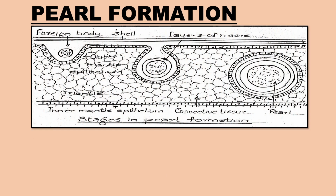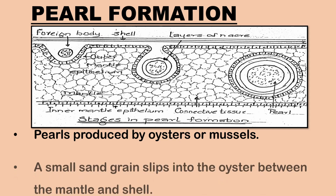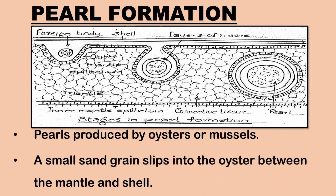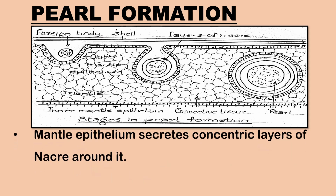Finally, we shall learn about pearl formation. Oysters or mussels produce pearls. The pearl formation starts when a foreign body such as a sand grain or a small parasite slips into the oyster between the mantle and the shell. The mantle epithelium starts to secrete concentric layer of nacre around the irritant and protects the mollusk from it.